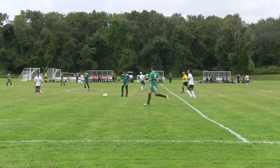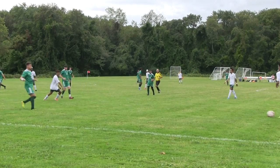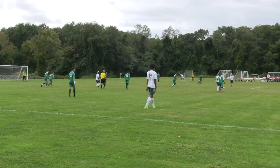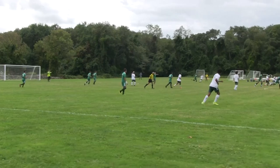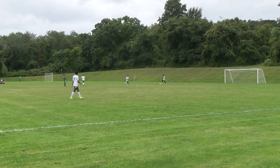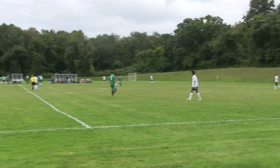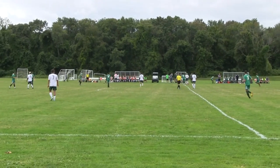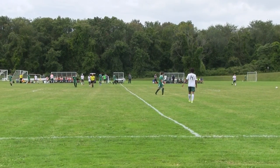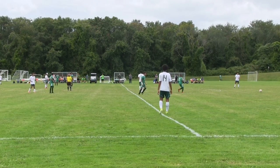Plays at midfield. Good passing here by the Knights. Twenty-one to number 2. Broken up. Trying to send. Nobody there. Passing it up to his defender. Far side. Played back. To Antonio Saluca, taking his time. To center field. Pass back.